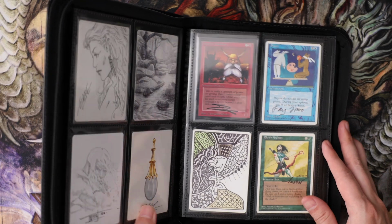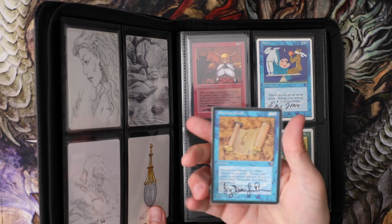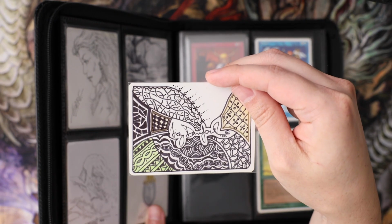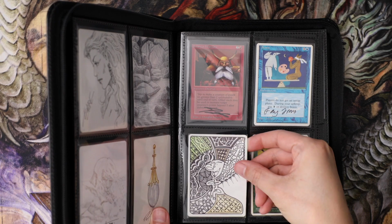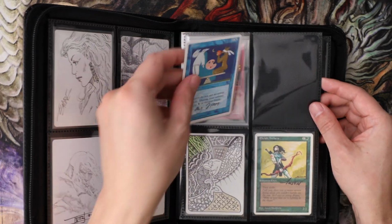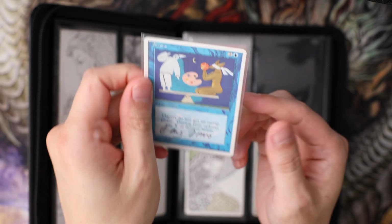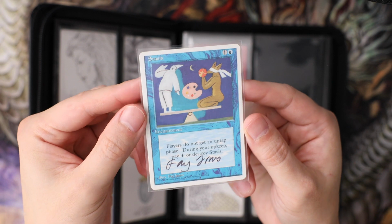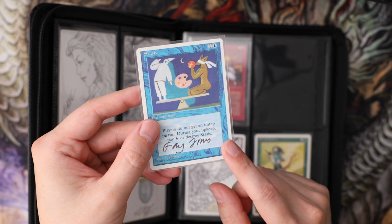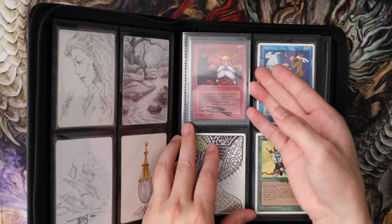Try not to get too much reflections on this, but I've got an Elvish Archers 4th edition Anson Maddox. I've got a Merchant Scroll, Liz Danforth, that I showed before, and she did this really cool design on the back, which is a really unique thing, even though it's not really Magic related. I've got another 4th edition signed by Fay Jones, Stasis artist proof, blank backed, but I don't think she's ever gonna do some sketches unless there's like a miracle or something. But these are really hard to come by because she doesn't sign anymore. So really glad to have one of those. But if anybody wants to trade for the other one that I have, feel free to reach out to me.